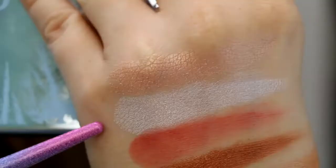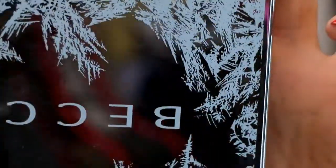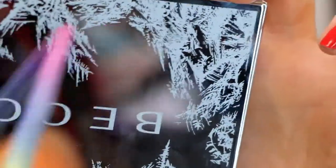Then lastly, we are going to move on to this guy right here. By the way, look at how stunning he is, all the cute little branches from the trees covered in snow and my fingerprints. Really, really cute. But let's go ahead and do the swatchy thing.